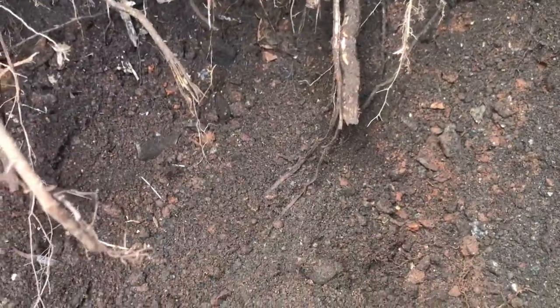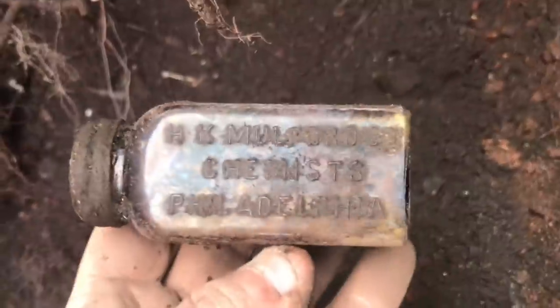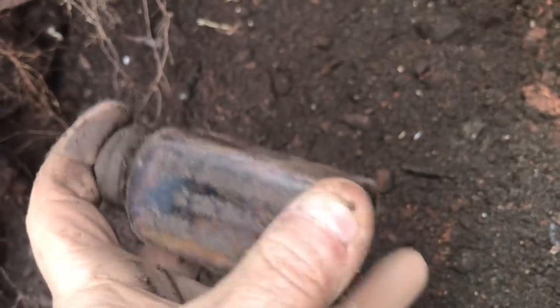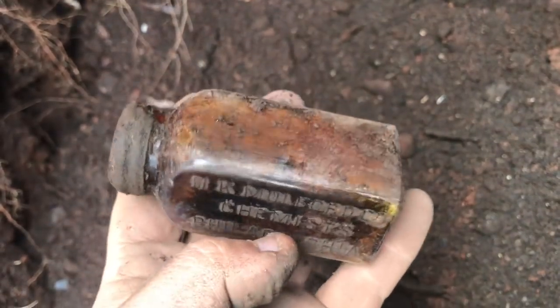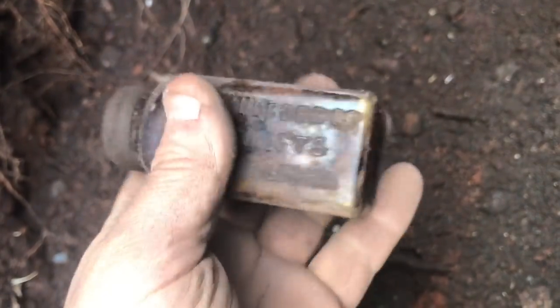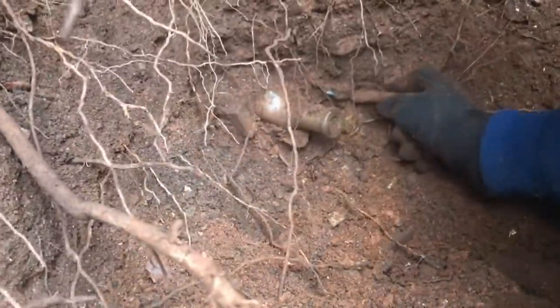Guys, I was just cleaning the hole out for Trav to get back down in here, pull some more bottles, and rake this little guy out. H.K. Mulford Company Chemist out of Philadelphia. Amber, ground screw top, ground lip. It's got an F on the base of it. Really, really cool bottle. Heck yeah. See you back. You starting it, Dad?